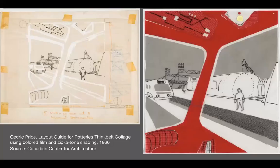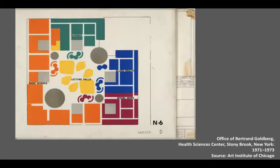If we look at another famous drawing by Cedric Price for his Potteries Thinkbelt project, you can see that the entire drawing, pretty much, with the exception of a little bit of line work, is all done using transfer media, using those colored films that you can see in the frame of the train cabin that we're looking out of, the very zones of the platform, the sky, the windscreen, all of those are defined with transfer media. In other words, he's evoking with this very light material the kind of lightness of the Potteries Thinkbelt project itself. The fact that it was repurposing the outmoded infrastructure of rail lines in the Potteries and converting them into mobile classrooms and mobile residence units for the students. So a kind of evocation of the project's interest in mobility in the very lightness of the drawing materials themselves.